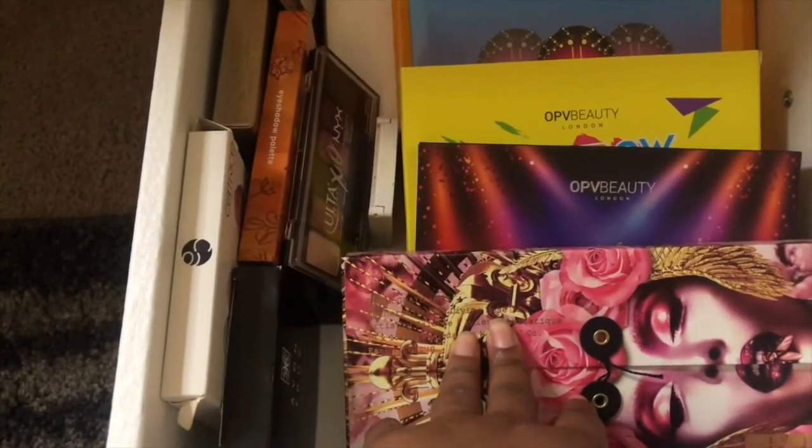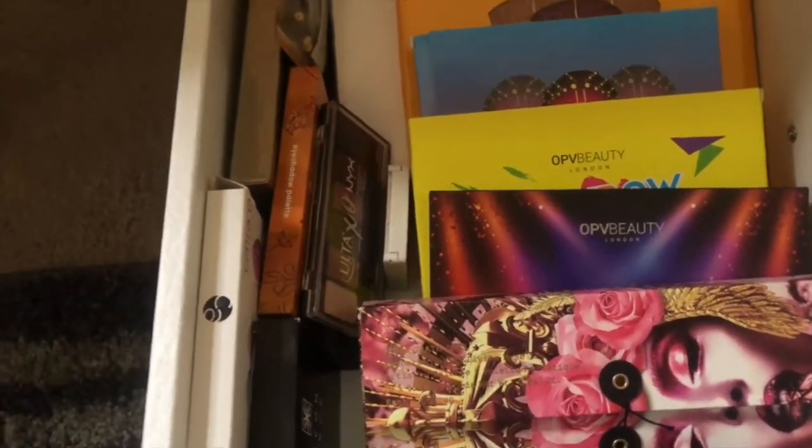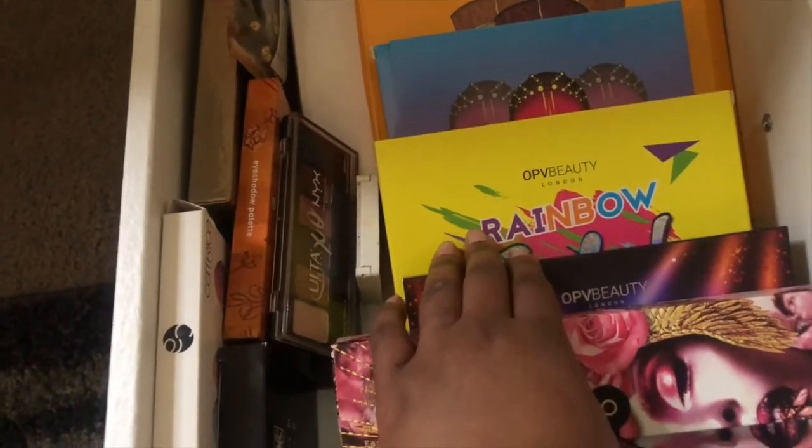This is one of the palettes that I'm really anxious to get out to y'all. I know y'all probably have seen a lot of videos, but this Pat McGrath palette is the bomb. And I also want to do another video of the OPV Beauty Rainbow Splash palette that I got.